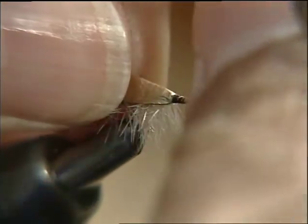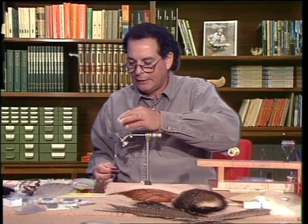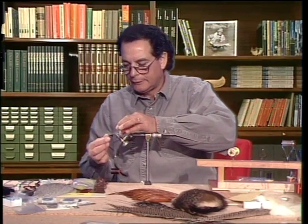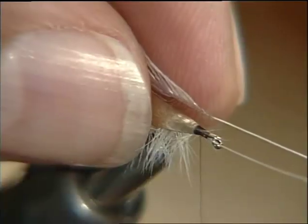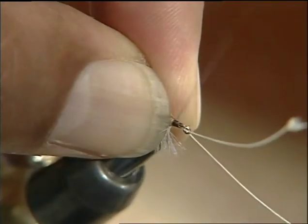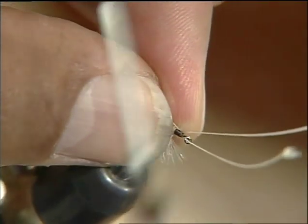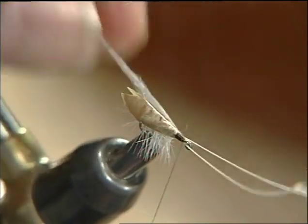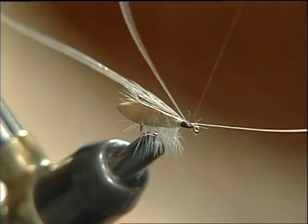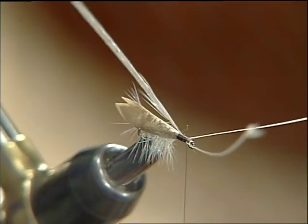Now what's left to do is to put the next hackle and also the antenna, as we did the other one, on top of the hook. We maintain that so they're parallel to each other. There. We'll divide it. One time, twice, there. Now, it's starting to look like they belong there.